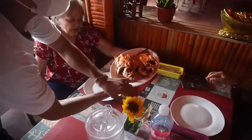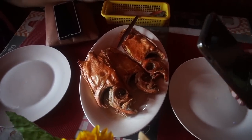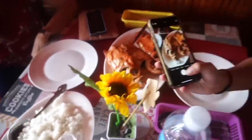Lola is giving us fish from their local restaurant. What fish is that? Wow! Oh, wow! And rice, power of the Philippines!